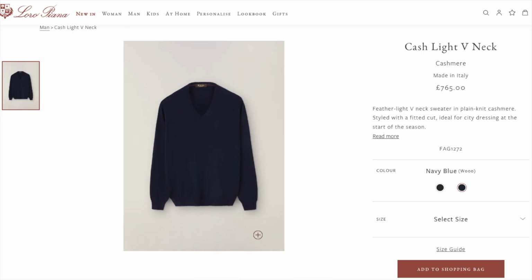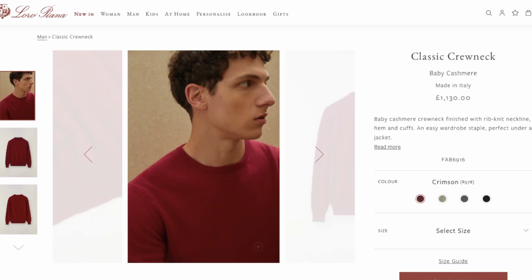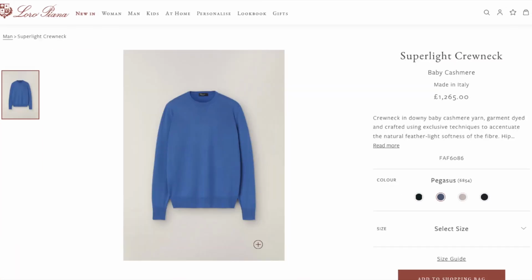Today, the cheapest cashmere jumper you can find from Loro Piana is around £800 here in UK. But if you want the baby cashmere jumper, then you need to spend around 1,000. Actually, it's more than £1,000 just for a jumper, which maybe is worth it because they say that is the finest cashmere in the world. And I wanted to feel that.